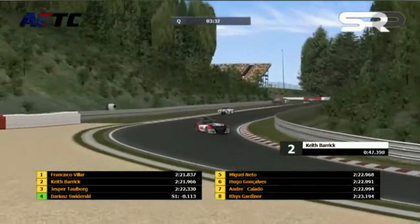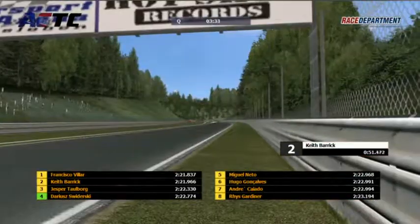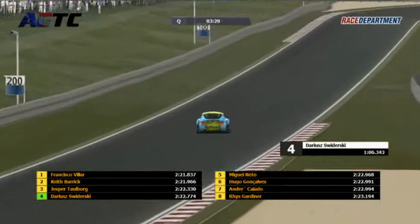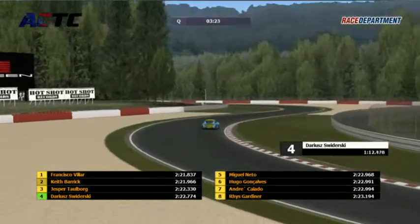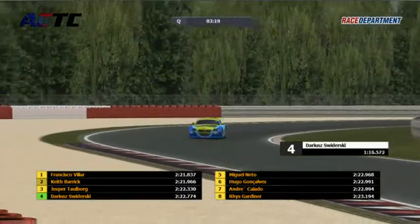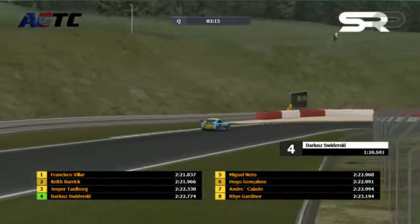Swiderski's also on a personal best first sector, just ahead of this group, I think. Yes, he is, just coming out of Pouhon. Down towards the Fagnes chicane. I do love this corner, actually. It's one of the least talked about corners, but I do love it. And down towards the double right at Stavelot.